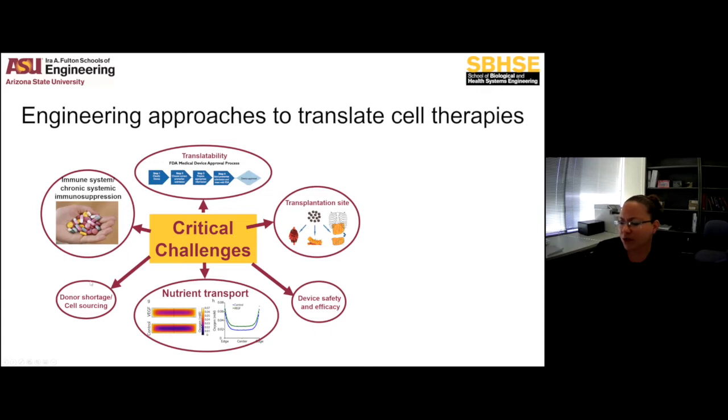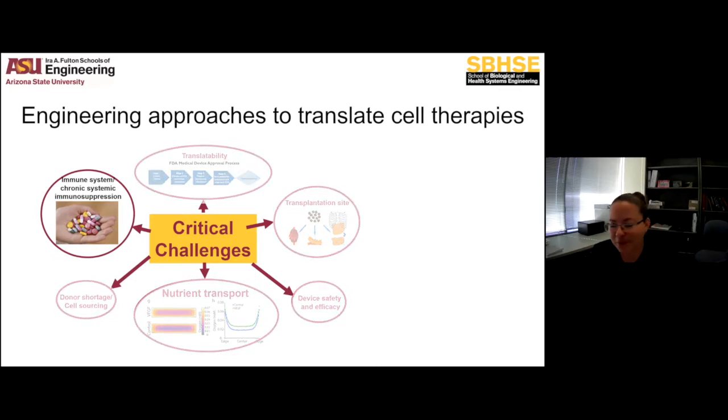And then of course, cell sourcing and donor shortages, which of all of these challenges, is the only area I don't work in, because that's a huge area unto itself. But of course, just within the last couple of weeks, we've seen a lot of data coming out from these cell therapies that are moving towards the market and going through clinical trials. So that's very exciting and definitely an area we'd love to collaborate with people in. Basically applying their cell therapy products in our devices and our strategies.